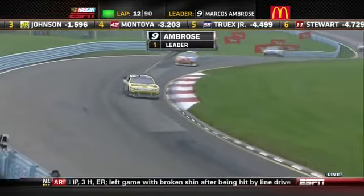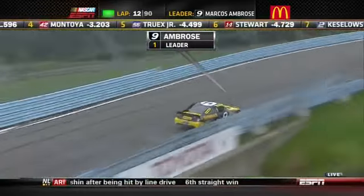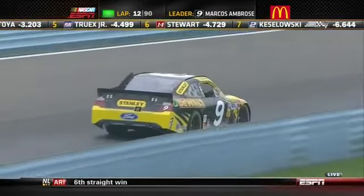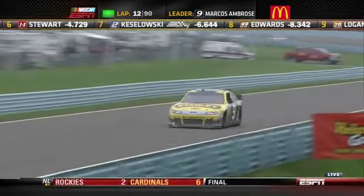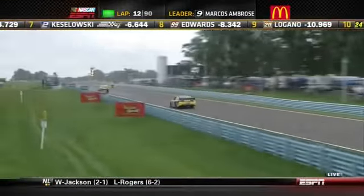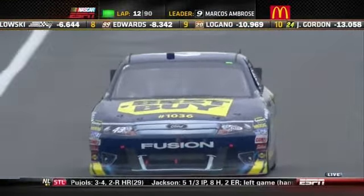So Ambrose, the leader, as a result of that incident a moment ago. Ryan Newman has been on pit road for a green flag stop. And we continue to watch the weather and watch the action with great interest and intensity.